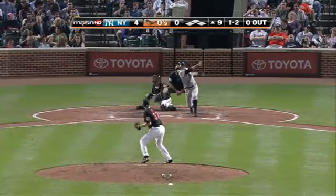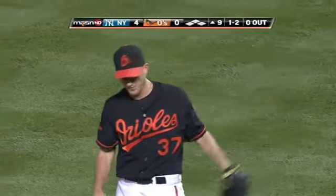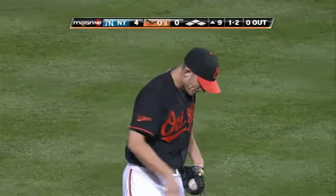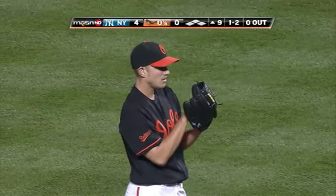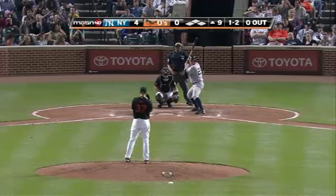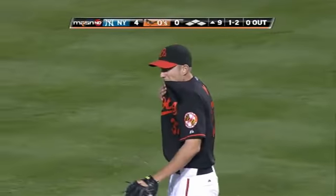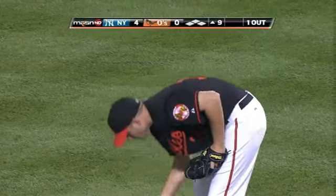Here's the 1-2 delivery. Cervelli fouls that one back. Chris Ray is still a little bit up in the zone in his pitches, and even that breaking ball is a little flat. He needs to get a little more tilt to it, and that's what he's been working hard on. Going some extra side sessions, trying to get his pitches to have more of a downward tilt, both the fastball and the breaking ball. And got him looking. Cervelli a strikeout victim. Ray gets a K on the first man that he faces.